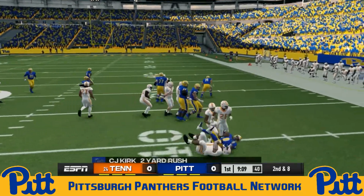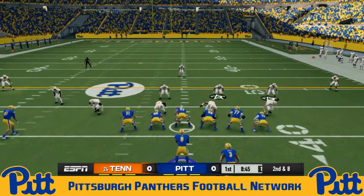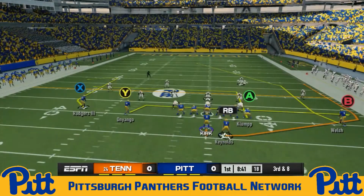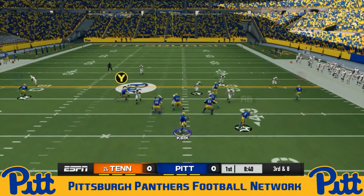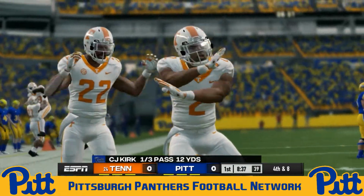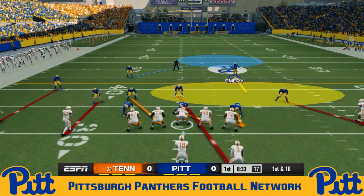And on the ensuing play, it's going to be C.J. Kirk on a quarterback keeper. There goes for 2 yards. Sets up 2nd and 8 for the Panthers. Play action pass for Kirk. He's going to roll out to the right, have some space, had him in over the middle. Both K.J. Welsh and Keith Onyango coming open, but Kirk unable to locate either of them. Sets up 3rd and long. And again, it's going to be Kirk misfiring. Ceno Rogers cutting back towards the football, well overthrown by Kirk, who was under duress there.